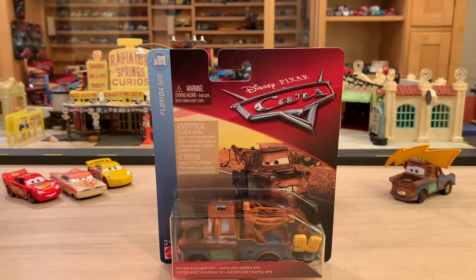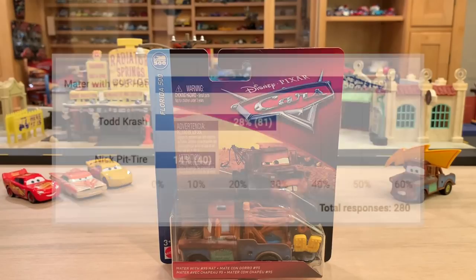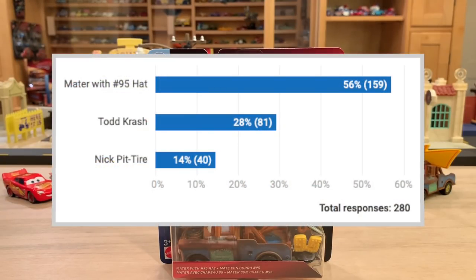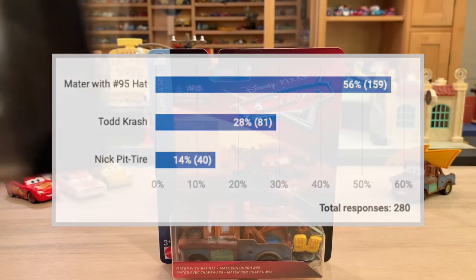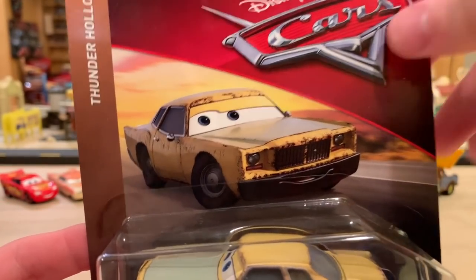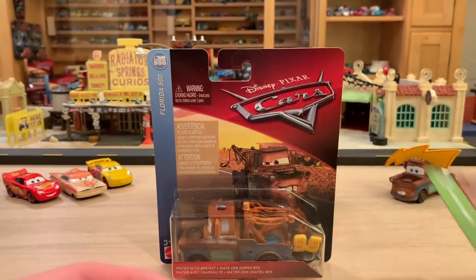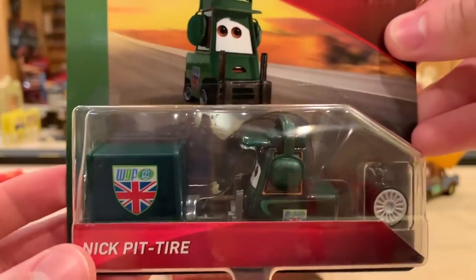I first reviewed Andrew Vrooman from that case, the first ever El Camino Mattel has released. I put a poll on that video asking out of these three cars, who did you want to see me review next? And Mater won with only 56% of the vote, meaning the other 44% of people wanted to see these two instead. So on this video, I'm going to ask, do you want to see Todd Krash from the Thunder Hollow next? Or would you prefer to see Nigel Gearsley's Pit Crew Nick Pit-Tire? Completely up to you guys.